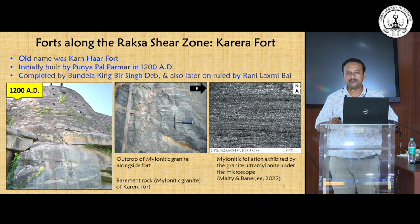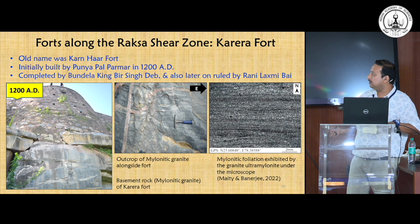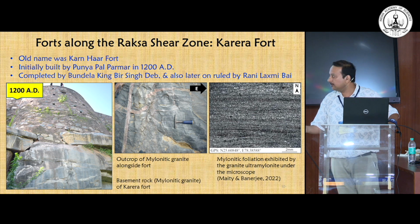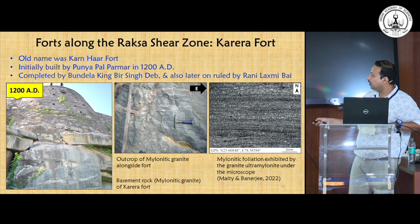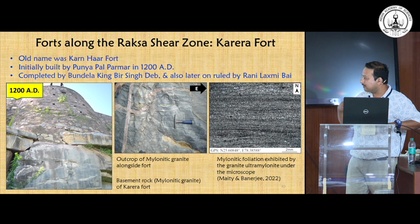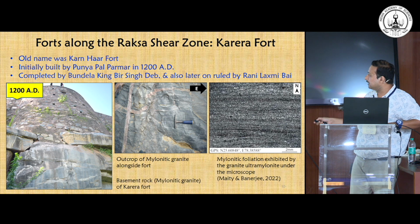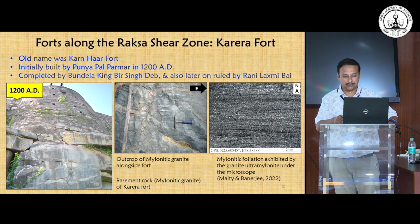Now if I look specifically at the Karera Fort, it was built by Punyapal Parman in 1200 AD, and this is the basement rock. This is the base of the fort, where it is founded upon the basement rock, which in close view is strictly mylonitic in nature. It is not granite, it is a deformed granite that we are looking at in the basement. So here is the mylonitic foliation. Also, if I look at this rock under the microscope, we can see a very well developed fabric. I will not use intricate geological terms, but there is a very distinct fabric or foliation present here, which is also referred to as the mylonitic foliation.